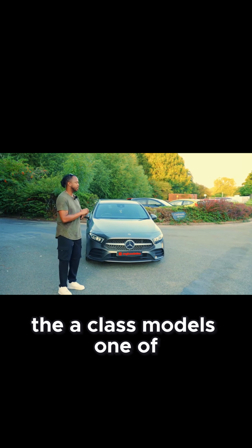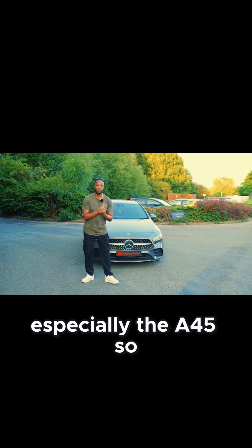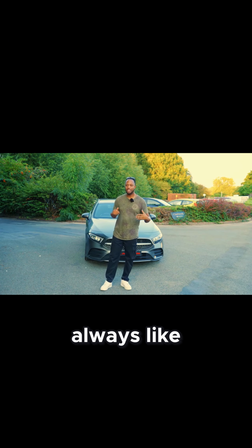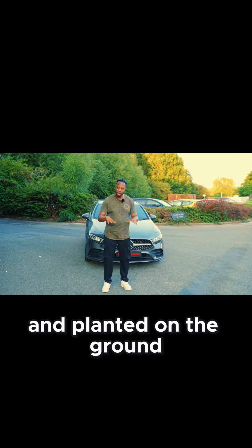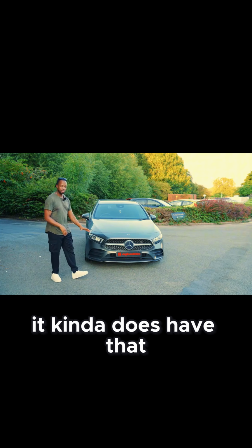I actually like the A-Class models, one of the models that I always wanted, especially the A45, so like the top of the range, sportiest version, the most power. So I always like the look of them. They look nice and planted on the ground, look quite aggressive. And as you can see here, it kind of does have that look to it.